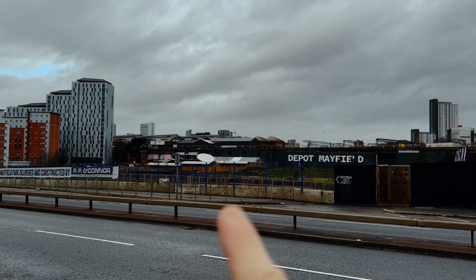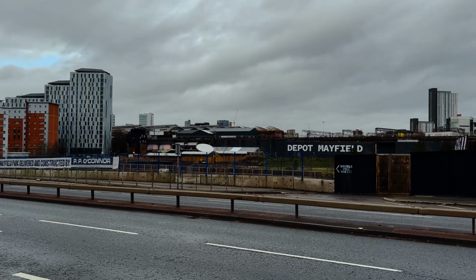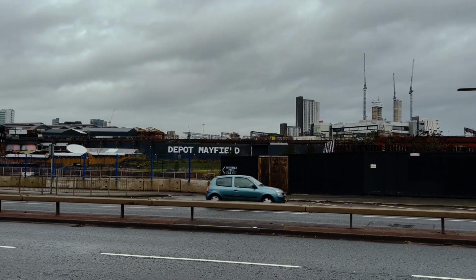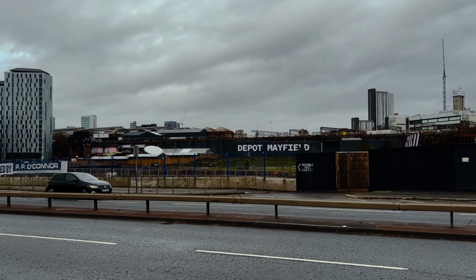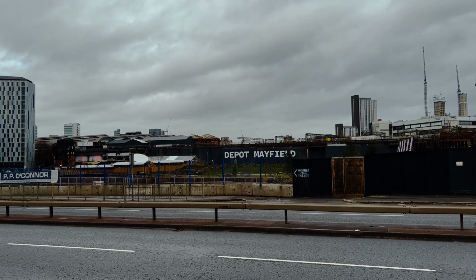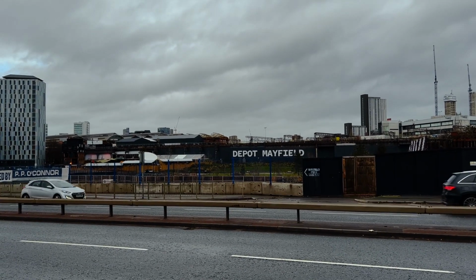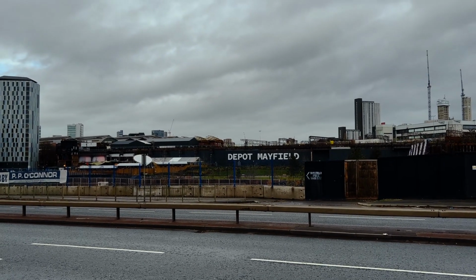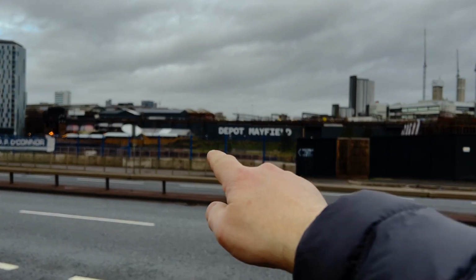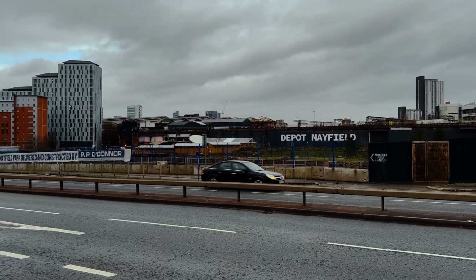So right over in the distance, just above my blurry finger there, you can see the CIS tower where we were half an hour ago. So we've come a full circuit of the city centre and back down onto the Ring Road now. You can see Depot Mayfield over there. That used to be an extra train station next to Piccadilly train station at one point, but was then neglected and not used. But you can see it also down there in that valley. It looks like they're redeveloping the banks of the River Medlock down there and turning it into a little bit of a park, which is a nice idea.